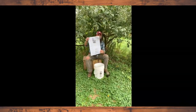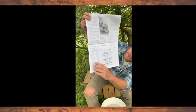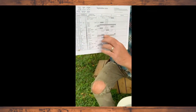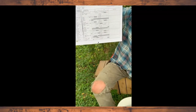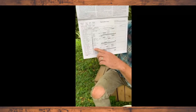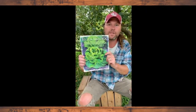The Stella Natura calendar, can we pan in on that? Is confirming that on the 17th, we've got a new moon. And because of that, it's a good day to think about the roots. And so the Biodynamic 500 application is about the roots and the soil. So it's a really good day to apply BD500. The other thing is we're really close to the equinox on the 22nd. So it's a good time to think about, you know, the bringing into the ground. So this is a useful piece of information for biodynamic agriculture.